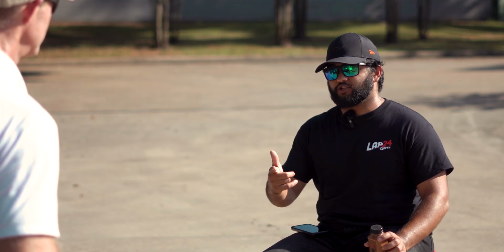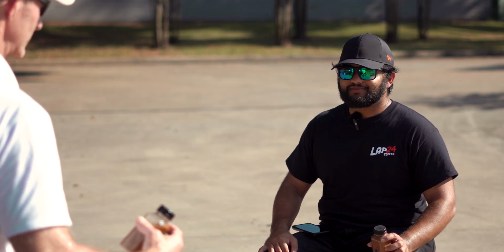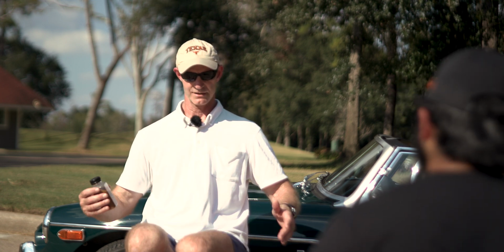Love it. Great. Would you drink this while you were driving your MG? Totally. Well, got to have 2 hands on the wheel, so I'd have to do it with my knees or something. But safety first. I accept that.